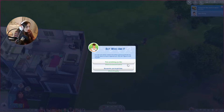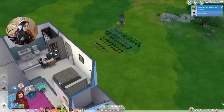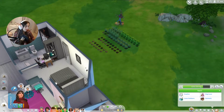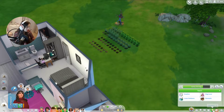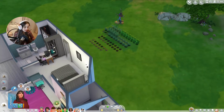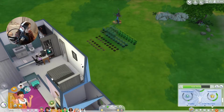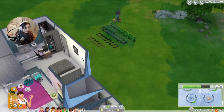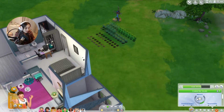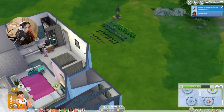We have this But Who Am I thing that we've had 100 times, so let's just say pick something you like. We should probably check what their emotional things are, I always forget what they're called. Where are they? Oh, we're not on Isaac anyways. He's got really good manners, really good emotional control, super good responsibility, empathy, and his conflict resolution is meh. So maybe next time we should work on his conflict resolution.